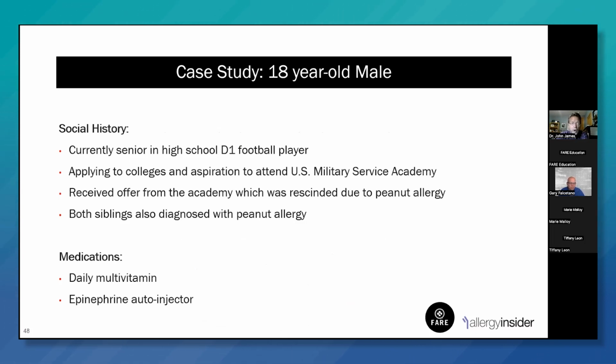So he's currently a senior in high school, potentially a D1 football player, applied to colleges, hoping to go to one of the military academies. But this happens in my practice many times. The academy would rescind that application due to an allergic condition such as peanut allergy. And he had siblings diagnosed with peanut allergy. He was on a multivitamin. He had an EpiPen autoinjector.